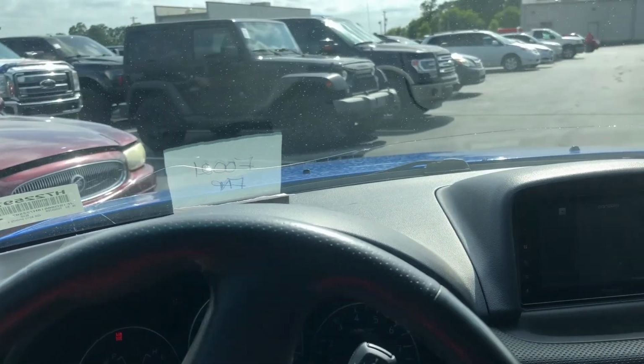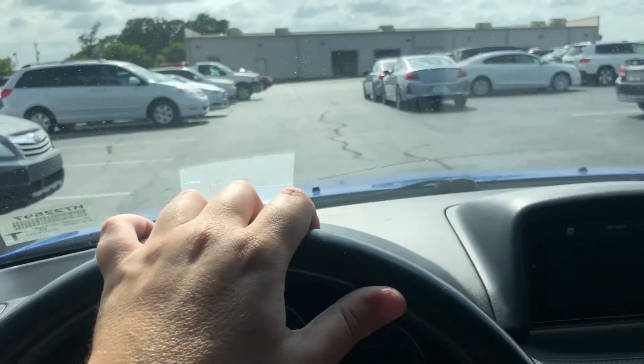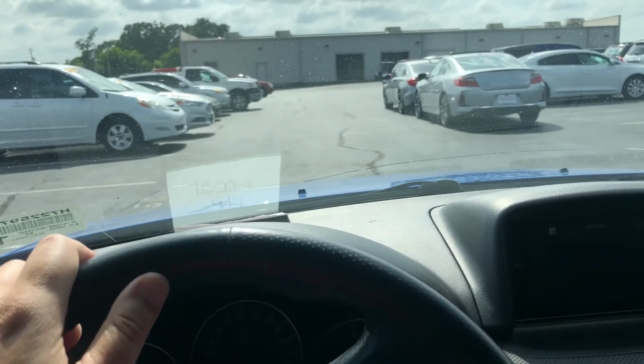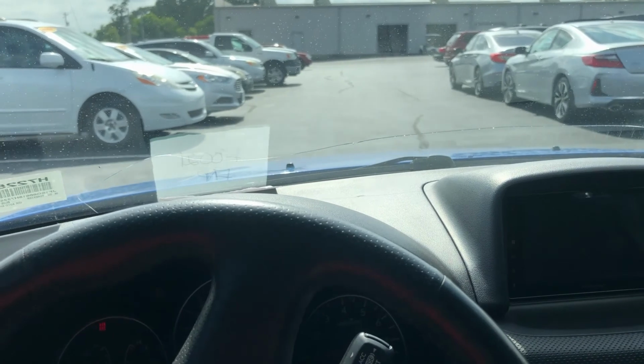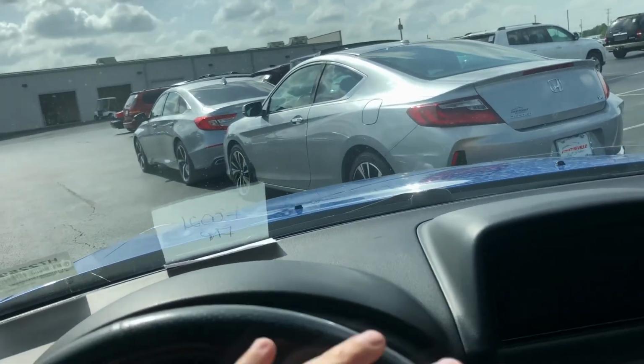Well, the AC feels great. Oh yeah, it was right up here next to the Honda that I almost hit. So, oh no, that's not it at all. That's not it at all.